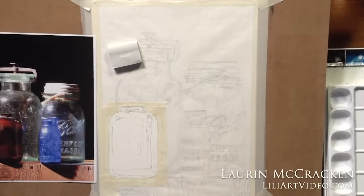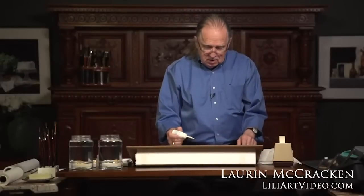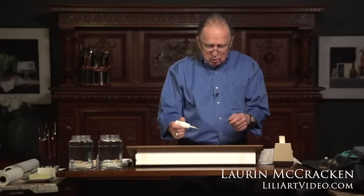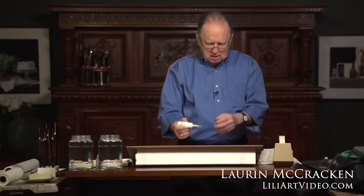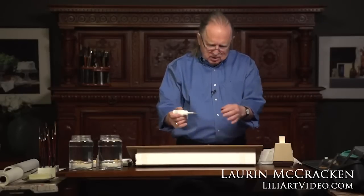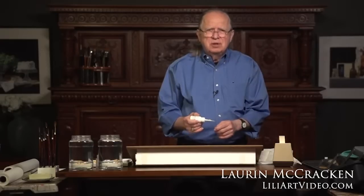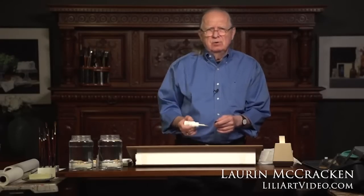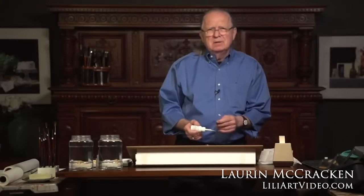All right, as I said, it doesn't take a lot, but every one of those dots will add to the story you're trying to tell about this snuff jar as part of this larger still life composition. Now, let's spend a minute and let this dry, and then we'll come back and talk about painting.